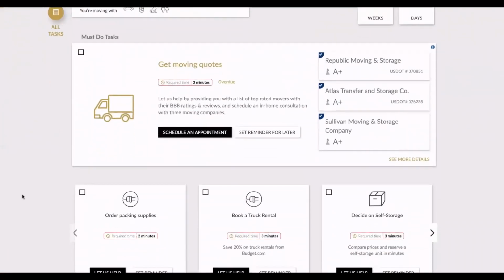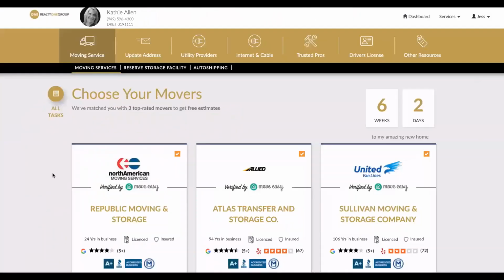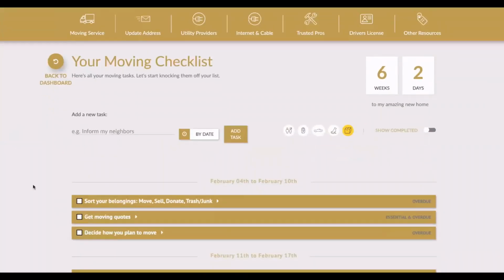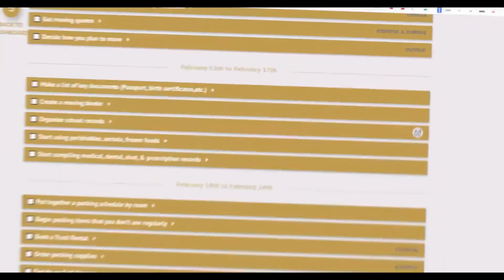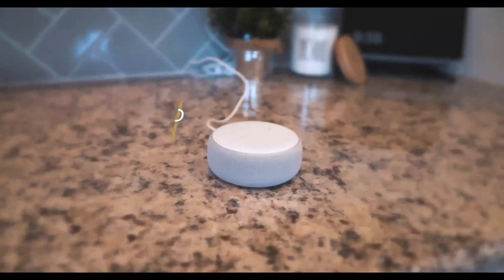Complete all moving tasks with your online dashboard, including finding the right moving companies, filing your change of address without going to the post office, as well as keeping track of your move with the help of a week-by-week interactive moving checklist. You can even use your concierge on your Amazon Echo or Google Home device.